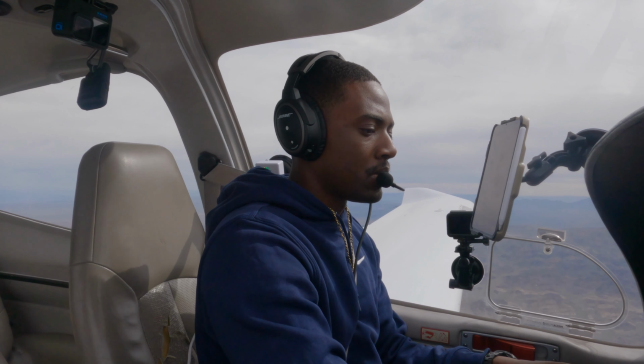Let's run our checklist. Descent checklist, ATIS, we've already gotten it. I'll start to increase our shear incrementally. Altimeter is set, approach briefing, I already did that. Safety belts fastened, landing light and taxi lights on. Just the landing light on, make sure enriching increment.